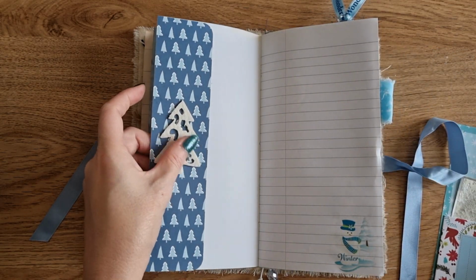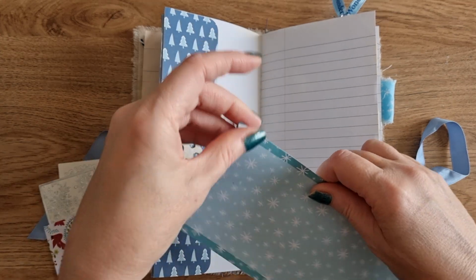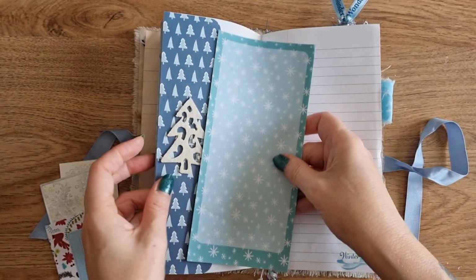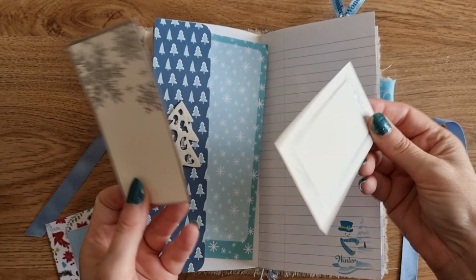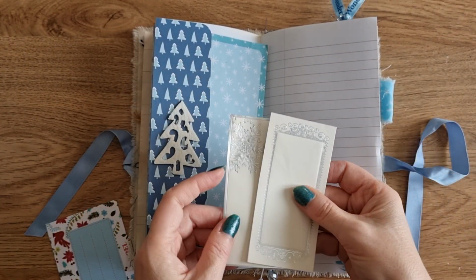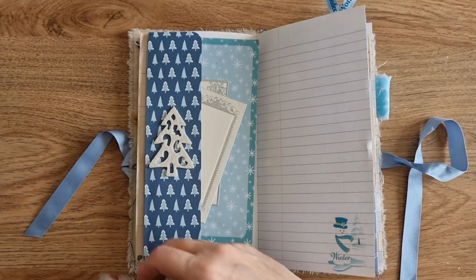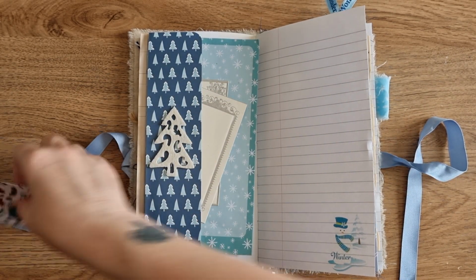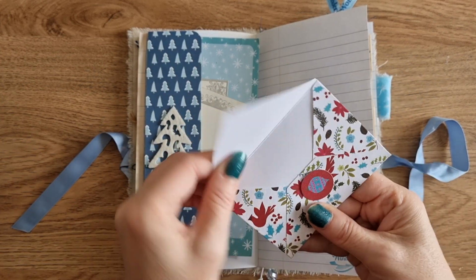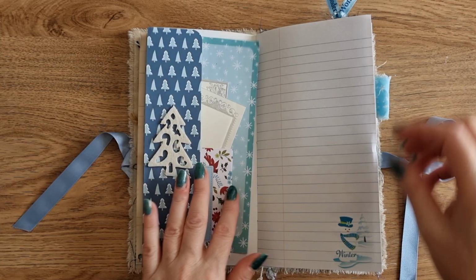Side pocket here, we've got this felt Christmas tree. We have a couple of sheets of paper there with snowflakes on. And then in here we've got some label stickers in silver. They would work well. And then a little envelope, as I said, blues with touches of red, and it says Noel on here too, although not the same way as I've spelt the name. So that's cute in there.